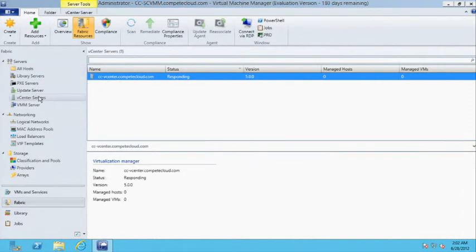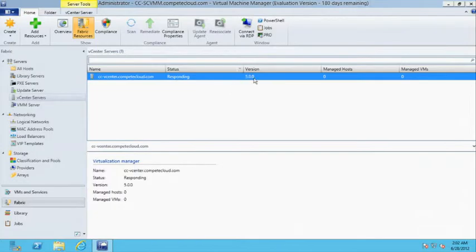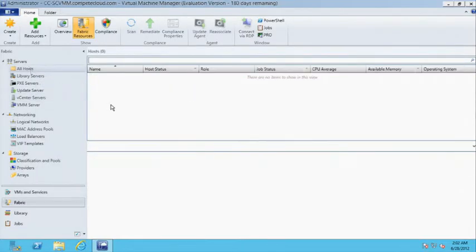I've added the vCenter in. All I would have done for that is add VMware vCenter server, give it a name, port, and a Run As account that has administrative privilege to add the vCenter, and it would come in. Now you'll notice this one's version 5. This isn't supported yet, so don't say I've authorized this or anything, but that's just the version I've got in my lab. And when I go to my hosts, I've currently got no hosts.